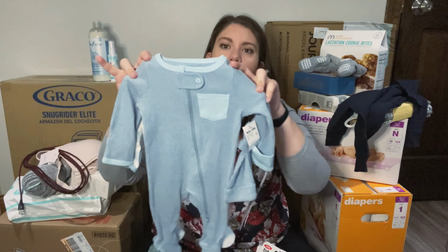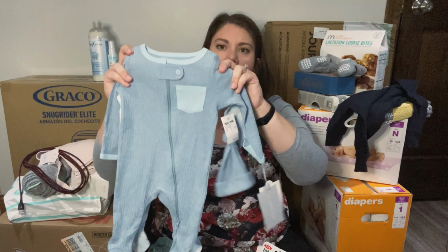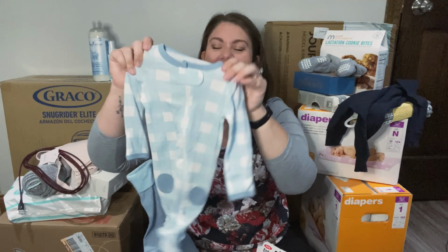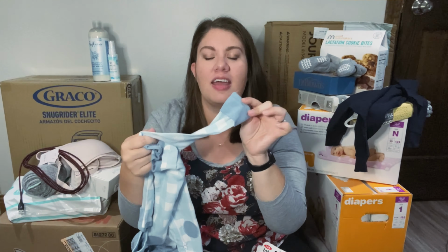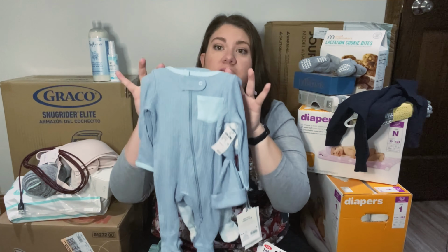So this is one of the first items that I got. This is actually a set from Target. It came with this really cute little hat, and then it came with 2 of the zip sleepers. So cute. Like the little knee pads, what? He's not gonna be crawling around, but I thought it was so cute. And these are nice because they have the little fold over mittens. So I think this is newborn. Yes, almost everything that I bought clothes wise is newborn because obviously he's gonna be a newborn for a little bit. So I love these Cloud Island zip sleepers.